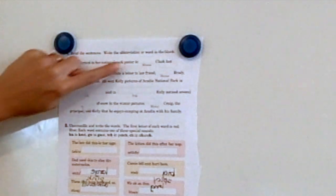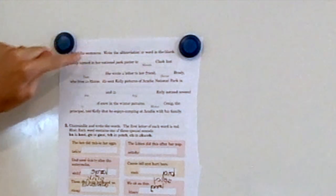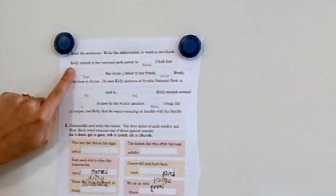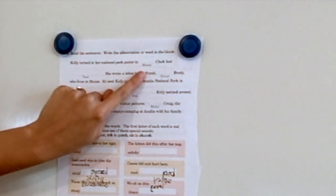A lot of the time they have a period at the end to tell us that that's the end of the abbreviation. And a lot of times you just kind of have to memorize the abbreviation so that you know what the abbreviation is talking about. So we're going to read and we're going to put either the abbreviation above the word they give us, or we're going to put the word above the abbreviation they give us. So let's read. Kelly turned in her National Park poster to Mrs.